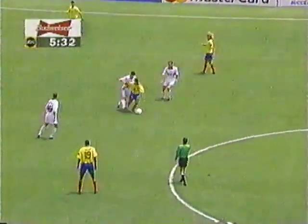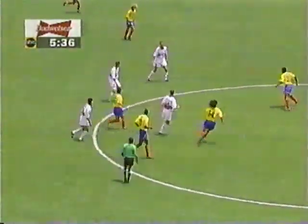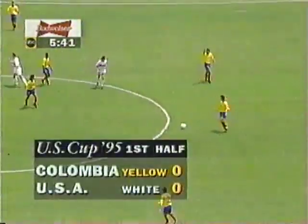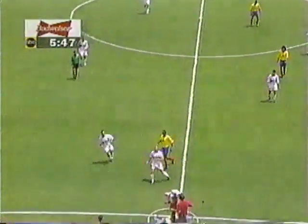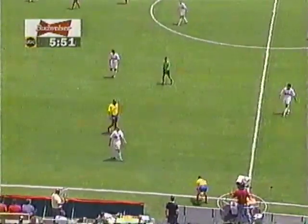And the U.S. having to go to ground quite a bit in these sliding tackles, Roger, which shows you that's kind of a testament to how skillful the Colombian players are and how quickly they can get away from defenders. Fernández sends it back to Santa on the near side, and Wynalda bounced it off Rincon, and they'll give it to Colombia.